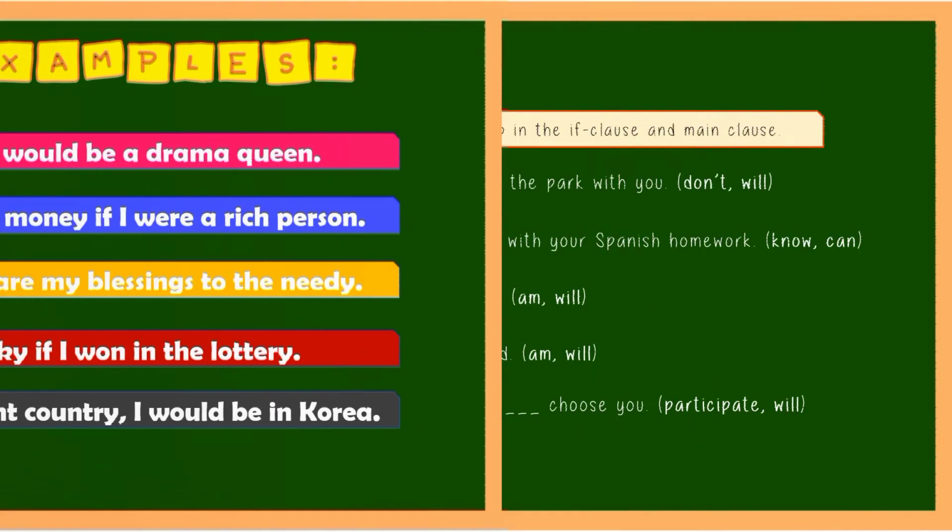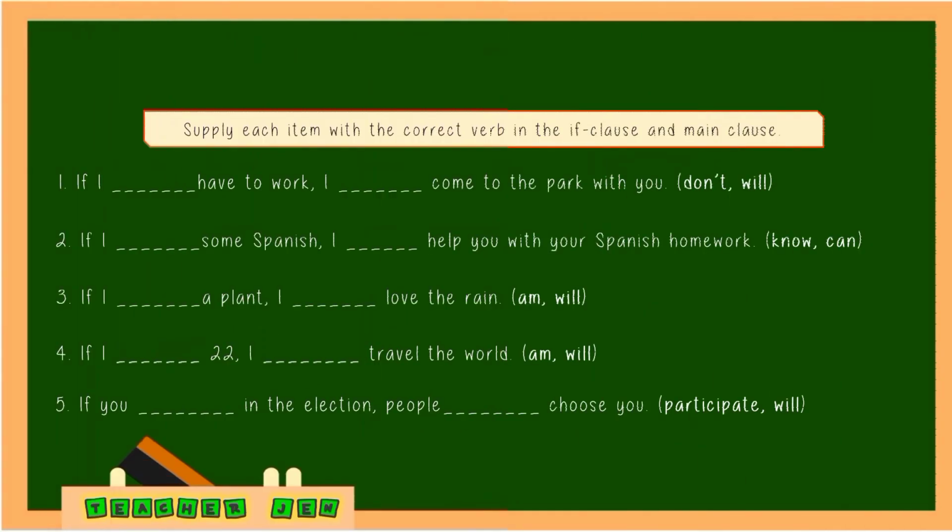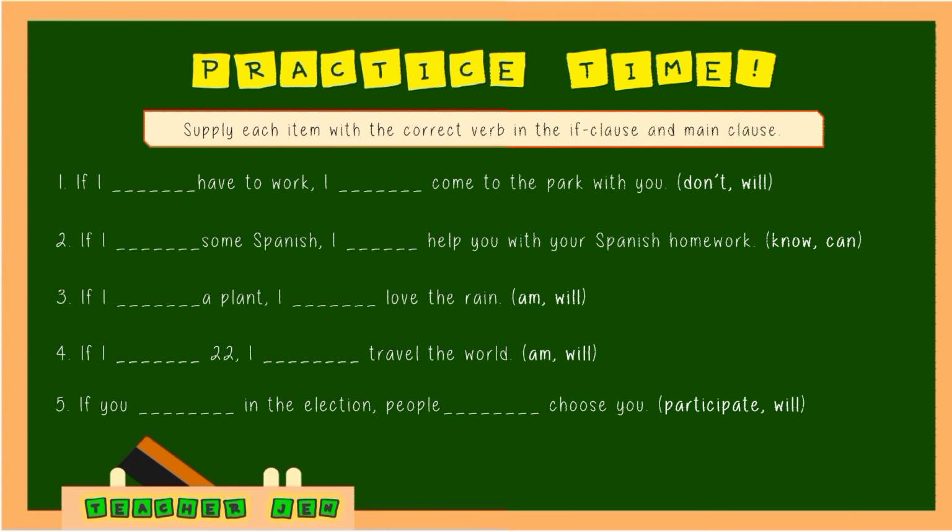That was great! I know that you learned a lot from that. Now let us have a short exercise to see if you have understood the lesson. Supply each item with the correct verb in the if clause and main clause. You will be given 5 minutes to do it. Don't forget to pause your video while the time is running. Are you ready? Your timer starts now.